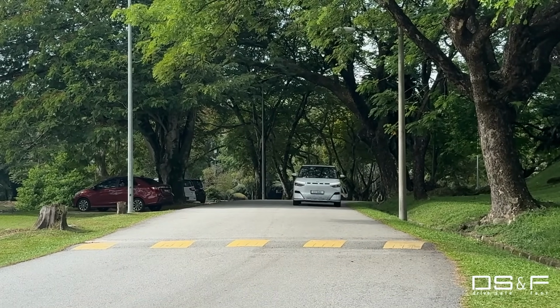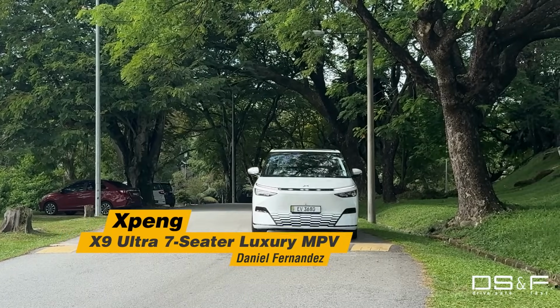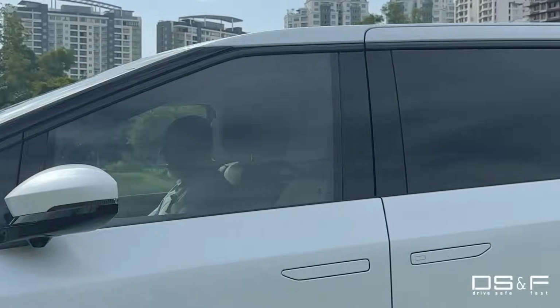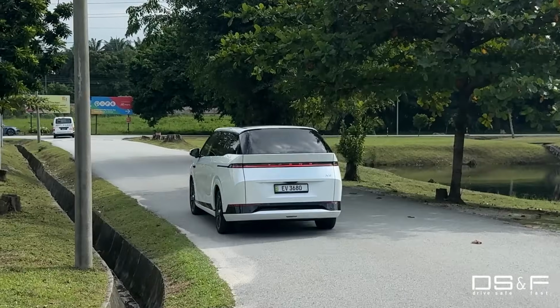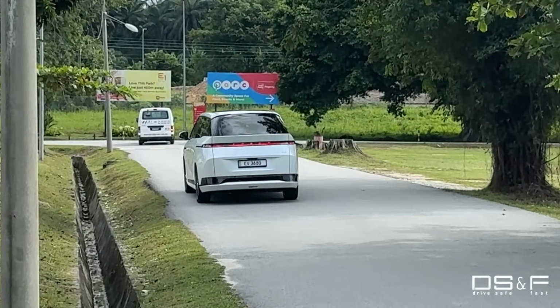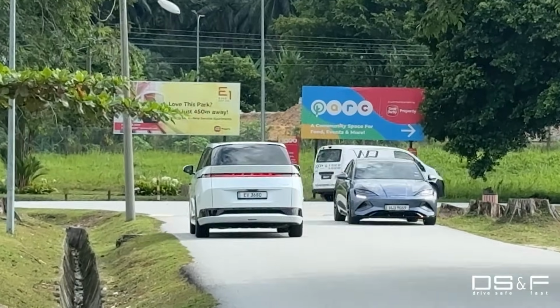Here comes a starship. Yes, you are looking at a starship going past you right now, and it's from a company called Xpeng in China. I know you're going to say, hey, it looks like an MPV. But no, it's a starship, and we're going to land it and come out and explain more to you in a few minutes.